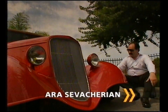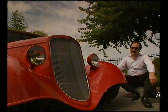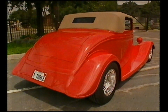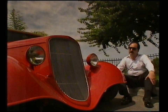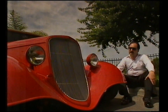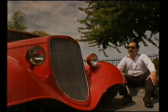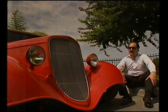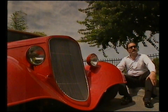It cost a lot of time and patience, and the value of the vehicle is in excess of $100,000. What's the best thing about this car? The best thing about the car is it makes me happy. It makes me feel good owning it. I can go on and on and talk about the automobile itself, what's best about it. It's probably the finest rod built, in my opinion, bar none, from the ground up.